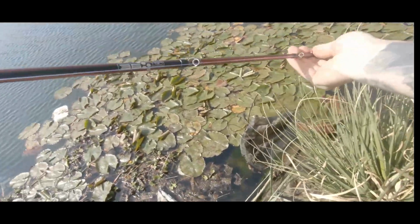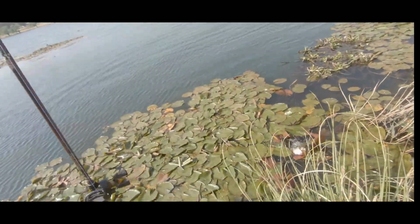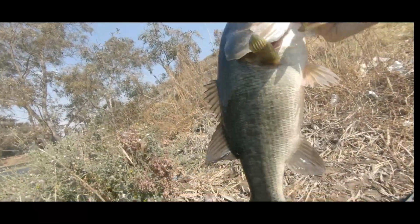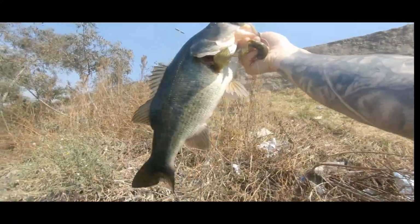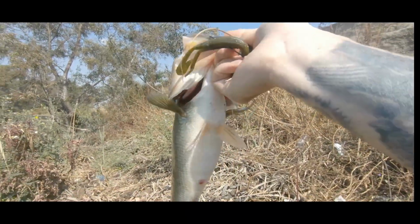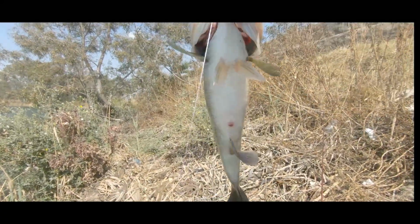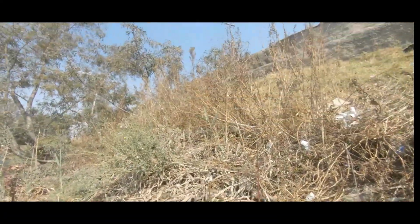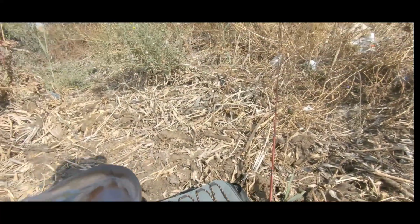Oh, he's gone. Yes. Look at that. On the frog. Woo. What a tubby monster. It's his secret frog. Oh wow. I thought I lost her there for a second.